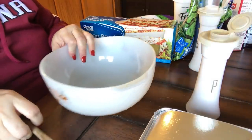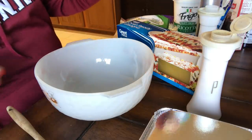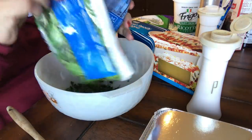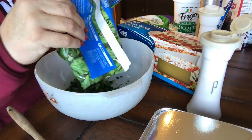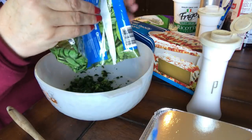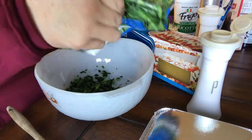Sorry about that. You guys may have seen some of the floor or something. I'm not sure. Oh, and I was going to add the spinach to the cheese layer too. So I'm just adding the leftover spinach. This is totally optional. But because I had it, I don't want it to go to waste.